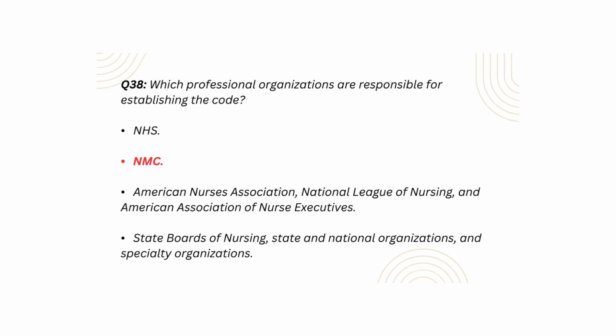Q38. Which professional organizations are responsible for establishing the code? NHS, NMC, American Nurses Association, National League of Nursing, and American Association of Nurse Executives. State boards of nursing, state and national organizations, and specialty organizations.